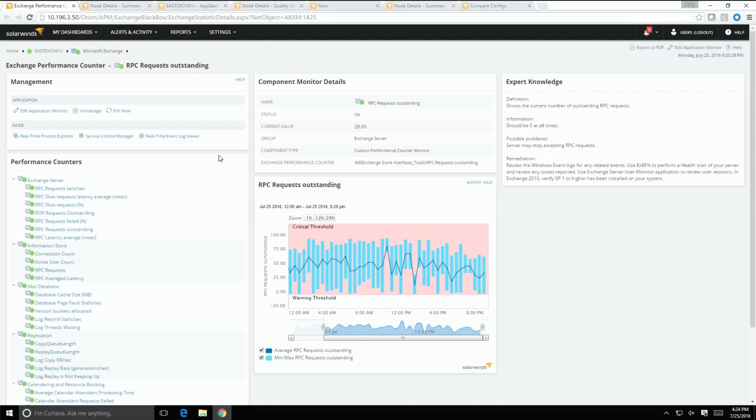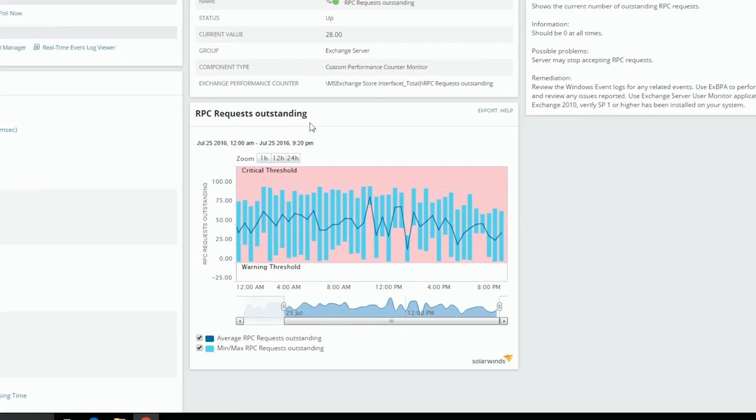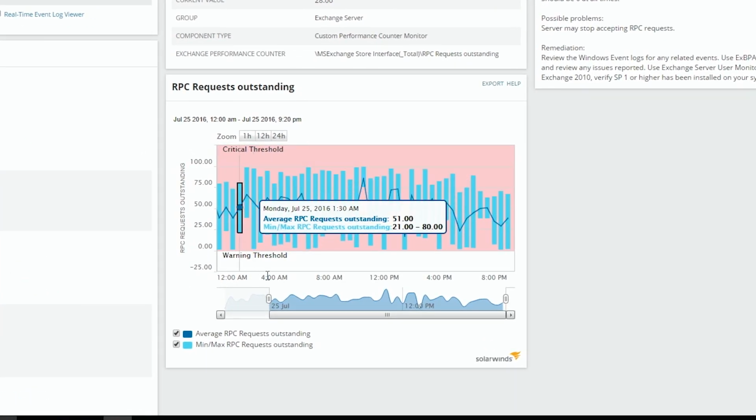All right. So when we get that alert, remember we talked about how we have to build that appropriate application monitor. In this case, we've got an application monitor in place for Exchange performance counters, specifically the RPC requests. Now, remember, when you send an alert out, you want to give people a place to go, something to look at. In this case, we're looking at these RPC requests. We come down here to our RPC requests outstanding widget, and we're way past the warning threshold. Things are getting a little crazy for us.